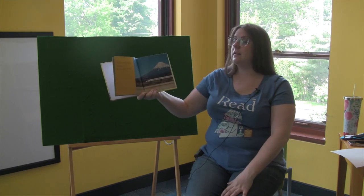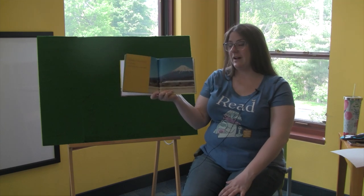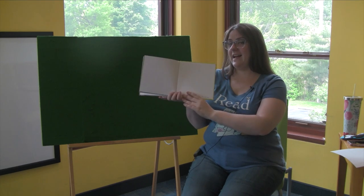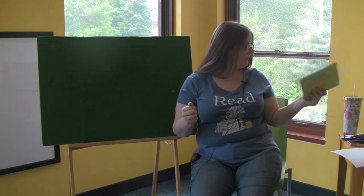A bullet train is fast and quiet. It zooms by. Are you ready for a train ride? The end. We learned a couple things about trains from that book, huh?